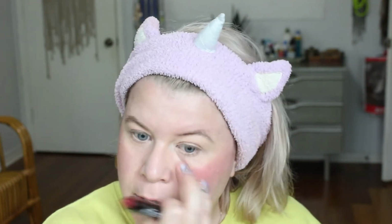I know not a lot of people wear blush, but you guys, it's what makes you look awake and alive. Do not be afraid of blush. I am going to put just a little bit more on the apples for myself because I like myself with more of a flush. Because I'm so fair, I get asked if I'm sick if I don't have blush or mascara on, which I probably am if I don't, because it's one thing I always wear.